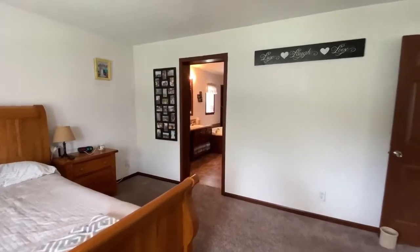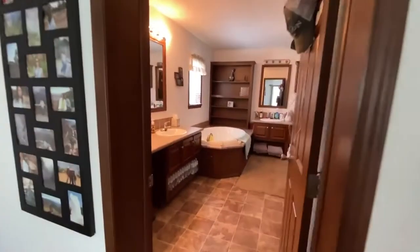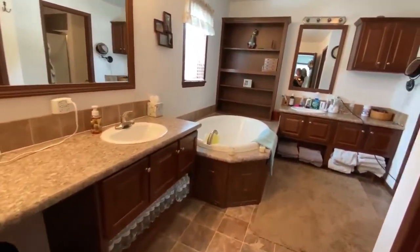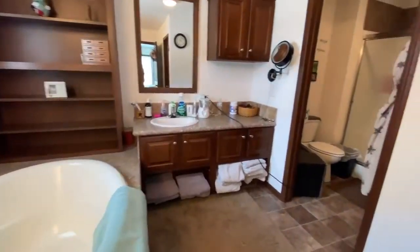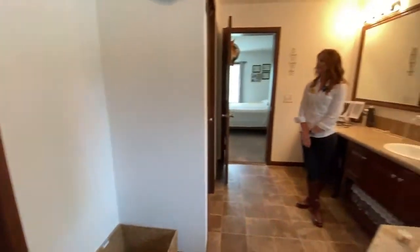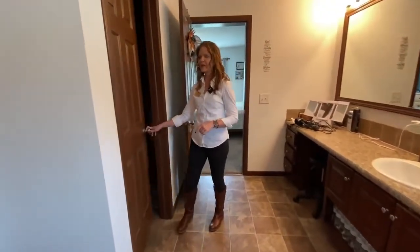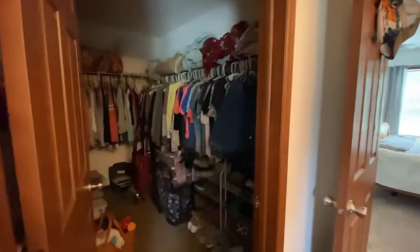And it has an amazing bathroom. It has a big garden tub. Beautiful countertops. 2 sinks that are separated. I love this bathroom. And it includes the walk-in closet, which is humongous. You can take a peek in there if you want to. It is a humongous closet. I would enjoy filling that one up.